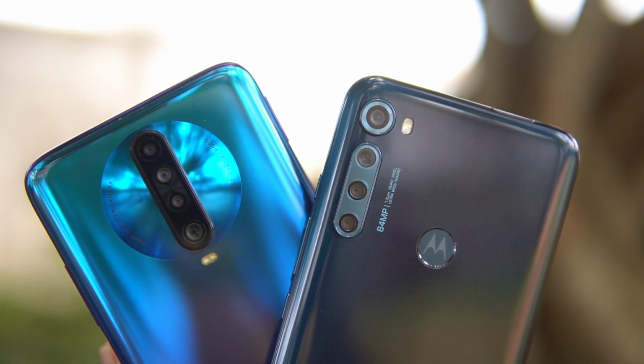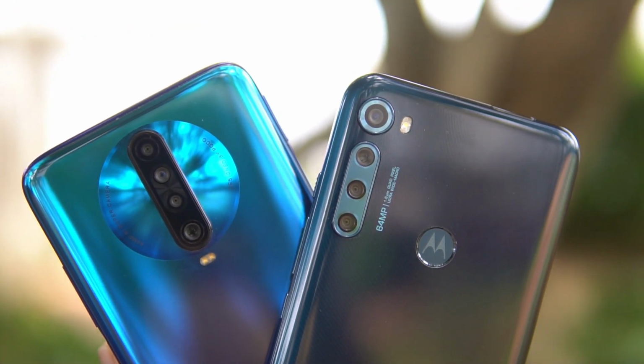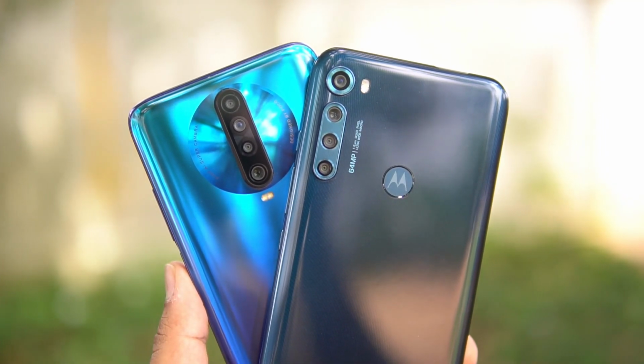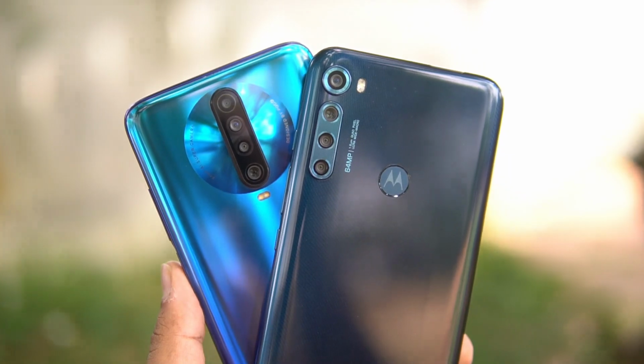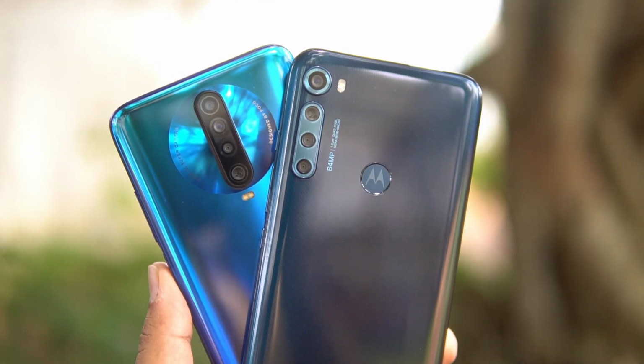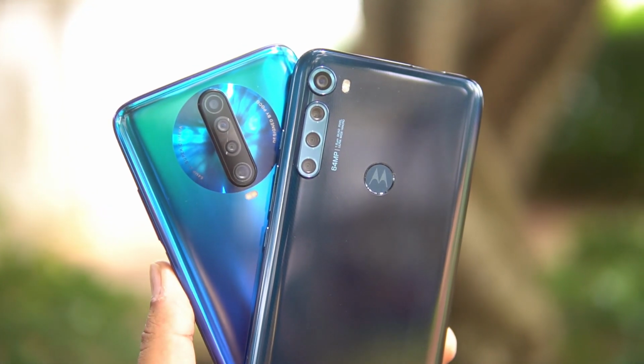The Fusion Plus has an advantage in terms of daylight, close-up shots and selfie experience, while the Poco X2 leads in portraits, video recording, ultra-wide angle camera as well as low light experience. So it's definitely a tough job picking a winner here. So that is a detailed camera comparison of the two devices.